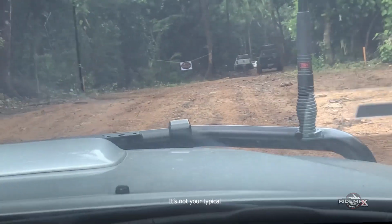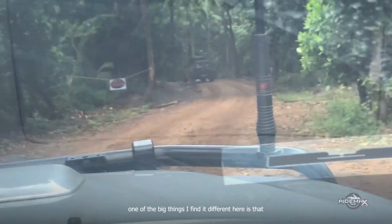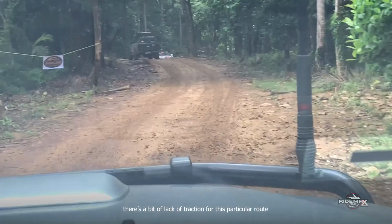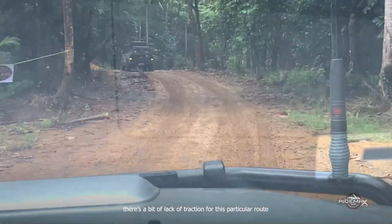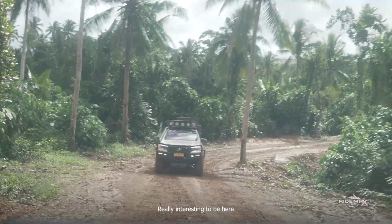Experience. It's not your typical other type of overland. One of the big things I'm finding different here is that there's a bit of a lack of traction for this particular route. The side of town's been rainy all week. Pretty interesting to be here.